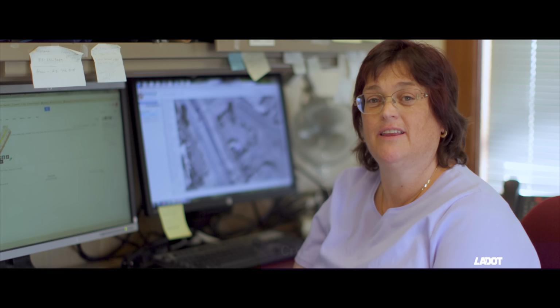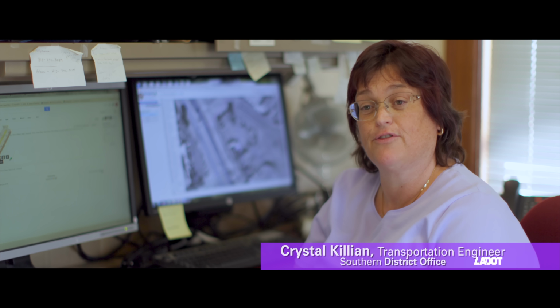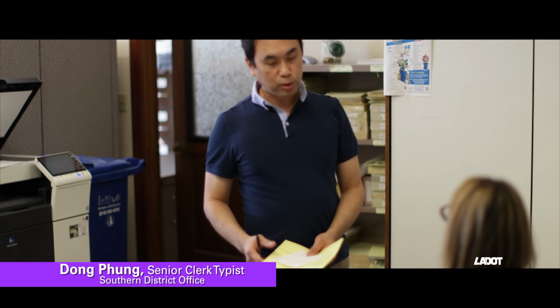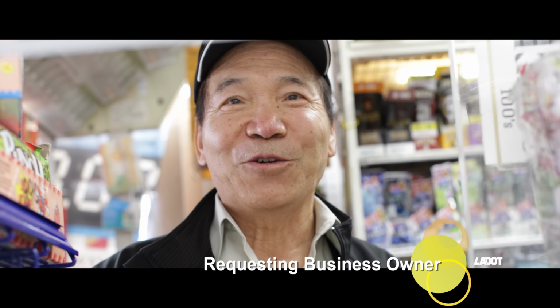Hi, I'm Crystal Killian. I'm the transportation engineer over the Southern District office. My office handles the 8th and 15th council districts, which go from the 10 freeway all the way down to San Pedro. Today I'm going to look at service request 50518, which a local business asked us to repaint a yellow zone.